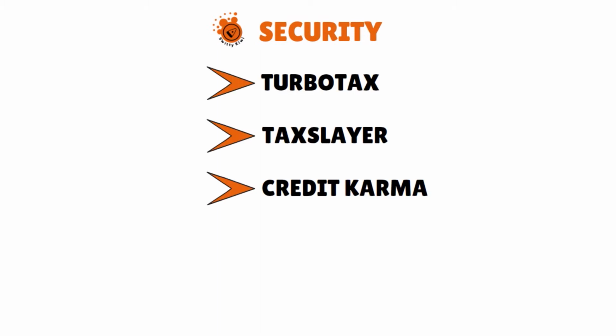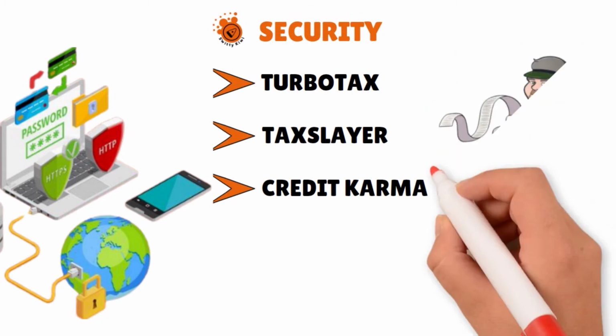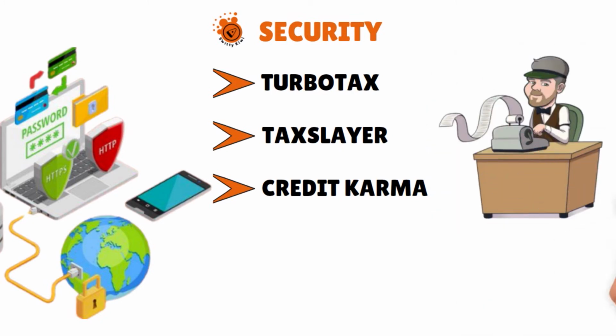What about security? Each of these three options is kind of similar in security. They all use bank-level encryption and the latest security standards, which are provided by the IRS. Legitimate tax filing services are authorized by the IRS, which ensures that they comply with up-to-date security and privacy standards.